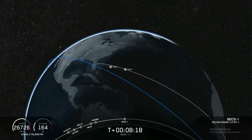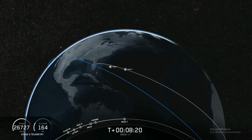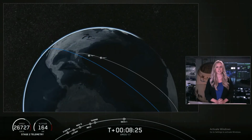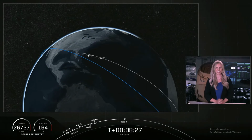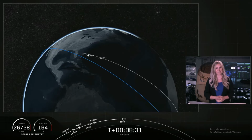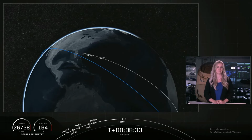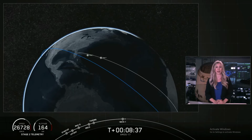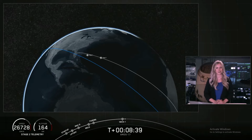Shut down. There we go. And we have confirmation that second engine cutoff has occurred and that we are in good orbit. So we're about to enter an 18-minute coast phase, so we're going to take a break, but we'll leave you with an animation that shows where we are in the coast phase. We'll be back at the T plus 26-minute mark for second stage orbit insertion.